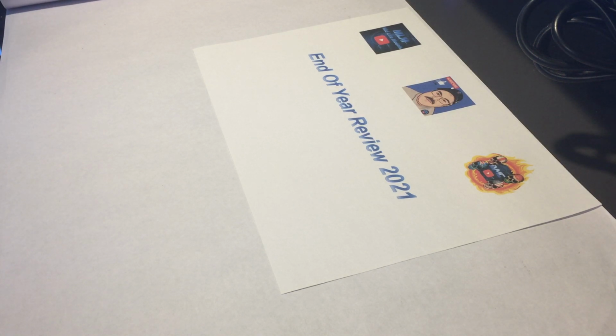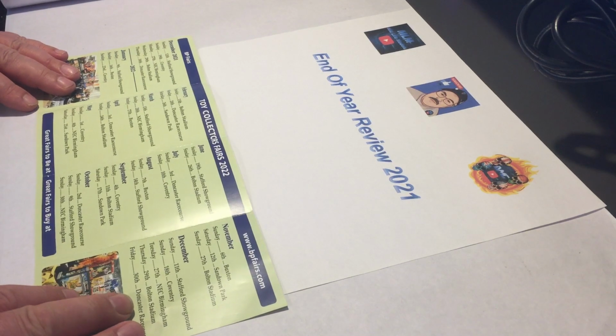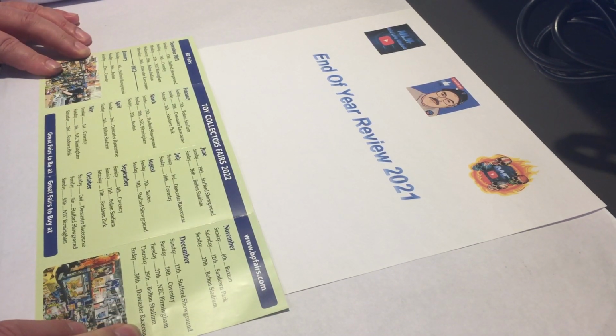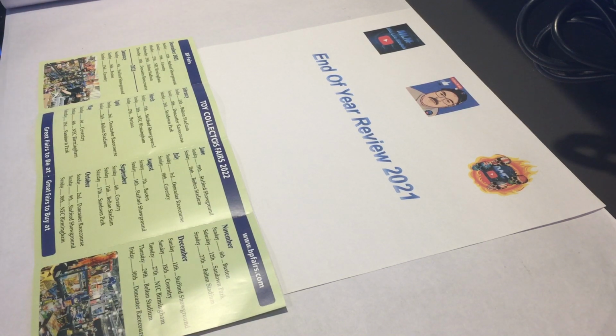I've also got a bit of an unpacking to start off. This was from the Toy Collectors Fair. So what I'll do is I'll just put down the planned Toy Collectors Fair dates for 2022. This is in the UK, by the way.